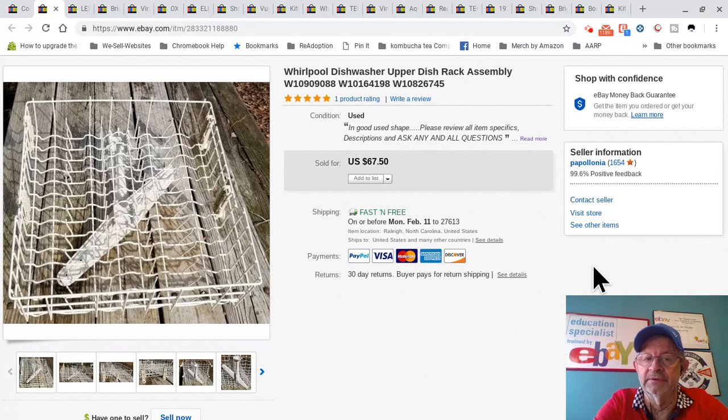But I did get this dishwasher from Craigslist. I think this was the run where I actually picked up two dishwashers. I went to pick up a Bosch, which those racks bring in good money. And as I was down there, I got an alert for another dishwasher right in that area. So that worked out good.